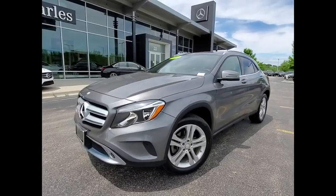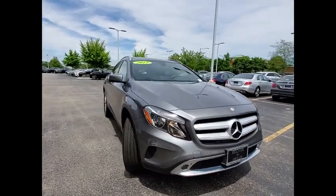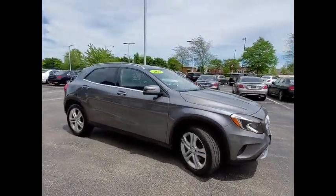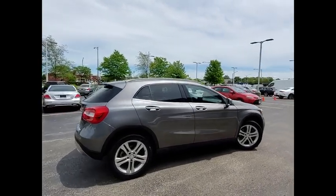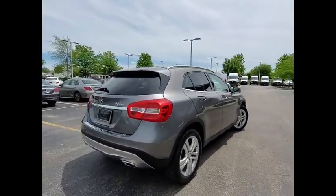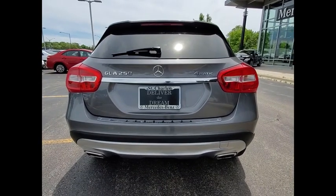Looking for the right vehicle? Check out the 2017 GLA. The Mercedes GLA class offers the versatility of a hatchback, but with the power of a sports car. The exterior styling is aggressive and resembles that of other Mercedes models.